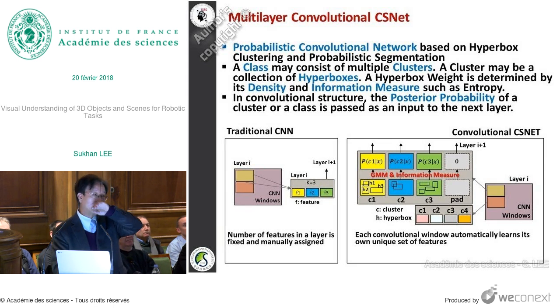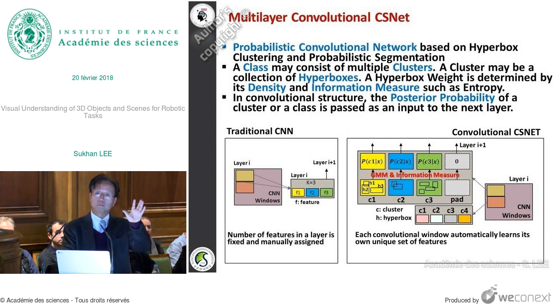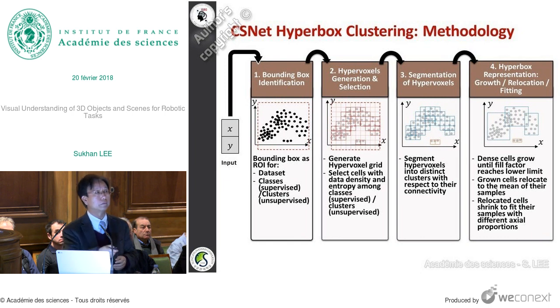So how can we go to multi-layer? Here, these clusters are represented by these hyperboxes of different sizes and shapes. Then the conditional probability associated with the hyperbox, or this cluster, moves upward, and in the new space it forms another cluster or another class. This is continuously repeating. So this is one process. We have this distribution, the initial representation, then this is the hyperbox representation in one layer.